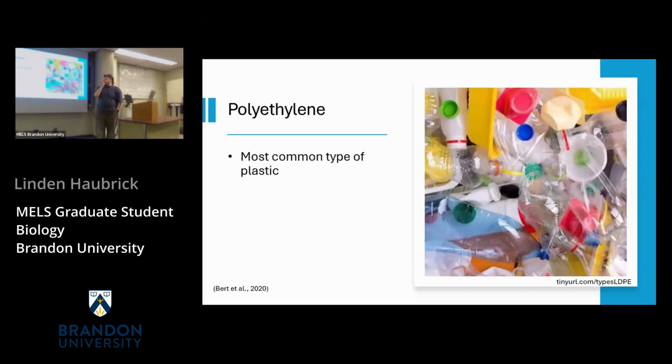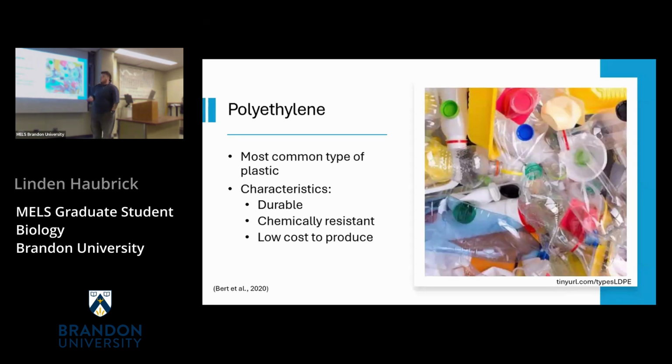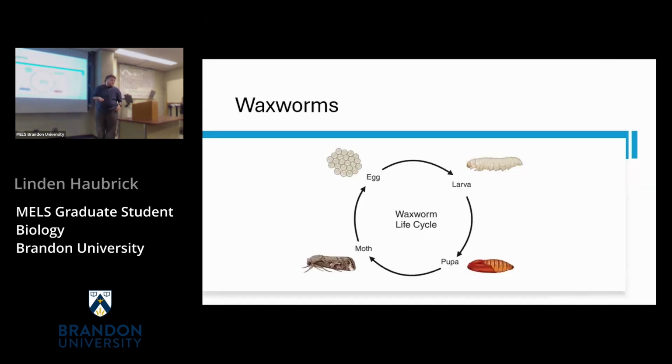Polyethylene is one of the most common types of plastics. That's things like our plastic water bottles, our single-use plastics like food containers, grocery bags, washing detergent containers. Its characteristics are that it's durable, chemically resistant, and has a generally low cost to produce. So if you have a product and you want to package it, it's great for you, but it's terrible for the environment because it takes so long to break down. Sometimes it can take decades to even centuries to break down polyethylene. So that just leads to the accumulation of this in the environment. But researchers might have found our solution, and that's waxworms.